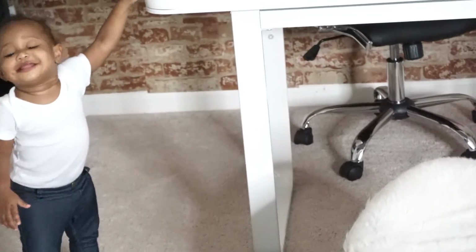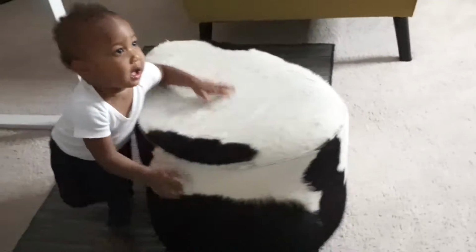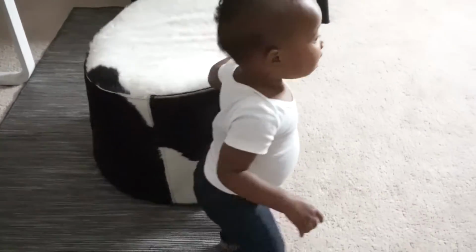So the first tip is save space. That is the key in this house. Everything we did was to either save space or make sure the kids were comfortable. With this stool, ottoman, whatever you want to call it, this thing right here is definitely a space saver and the kids love it. It's all in the details. Little touches pull a room together.